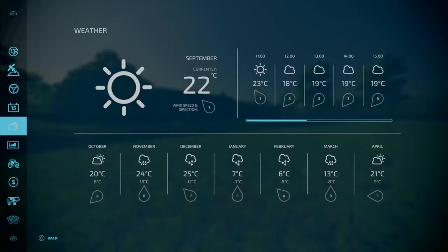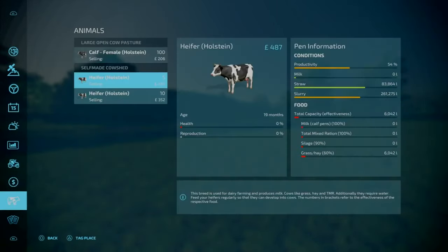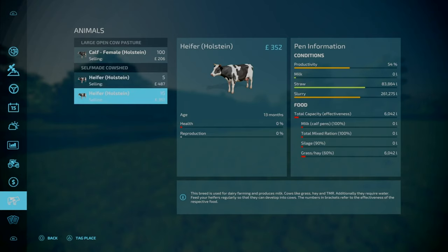Cows have been taken care of, so if we have a look, it took all of that straw we got, so 83,000 litres of straw. Not sure how long that's going to last, but it's got to last for some time. But yeah, now they need grass/hay, and we'll just give them grass, since grass and hay doesn't make a difference in terms of the effectiveness of the feed.